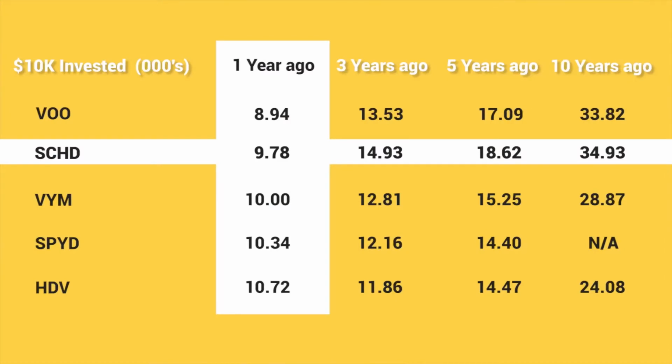However, SCHD didn't do that well in the last year. Hold on, what happened in the last year? SCHD is in the last place compared to BYM, SPYD, and HDV. SCHD only outperformed VOO in the past year. The short answer is that the information technology sector declined more than the other sectors, and VOO and SCHD have a heavy weighting in information technology, while the other ETFs, BYM, SPYD, and HDV, were underweight information technology. Also, both VOO and SCHD were underweight in the energy sector, which was one of the best performing sectors in the past year, and this accounted for the divergence.